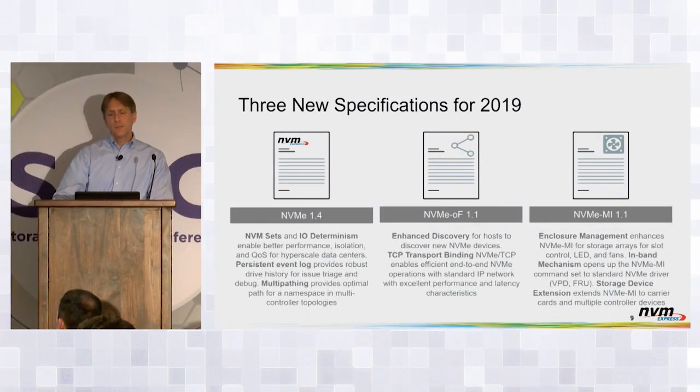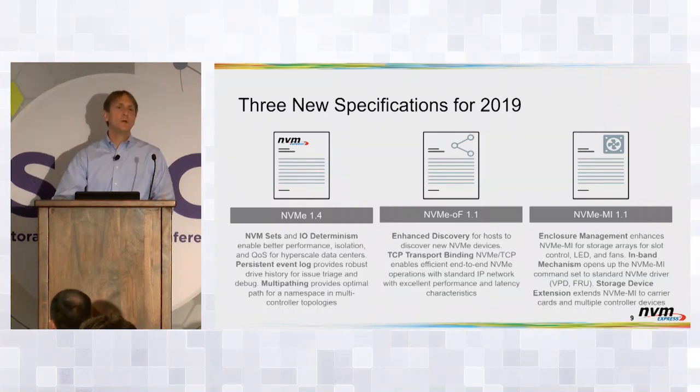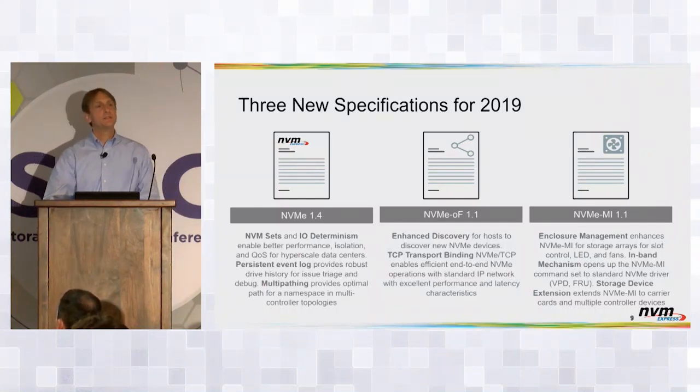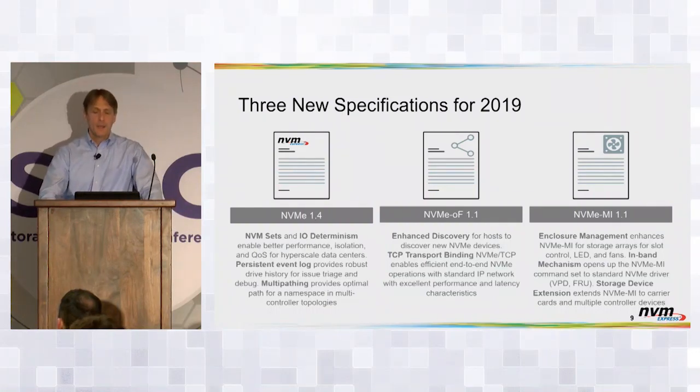For NVMe over Fabrics, we have 2 big new items. The first is an enhanced discovery system. In NVMe 1.0, we had discovery, but it really wasn't scalable. We wanted a system that was more scalable to thousands of nodes. So we've made those enhancements in an enhanced discovery mechanism. The other big new thing in NVMe over Fabrics 1.1 is the TCP transport binding specification. This allows you to run NVMe over TCP, and I'll describe that a little bit later.